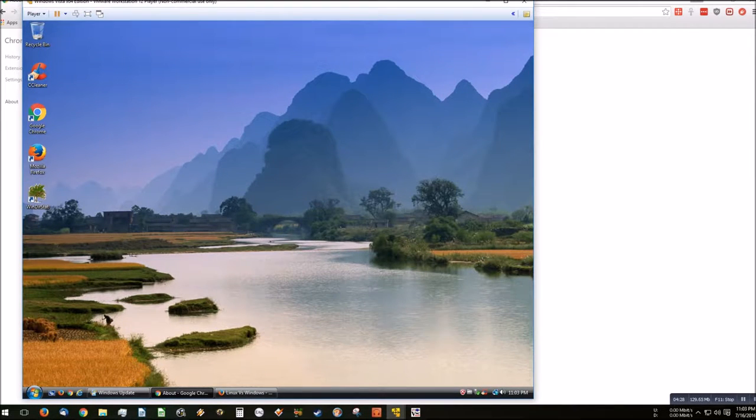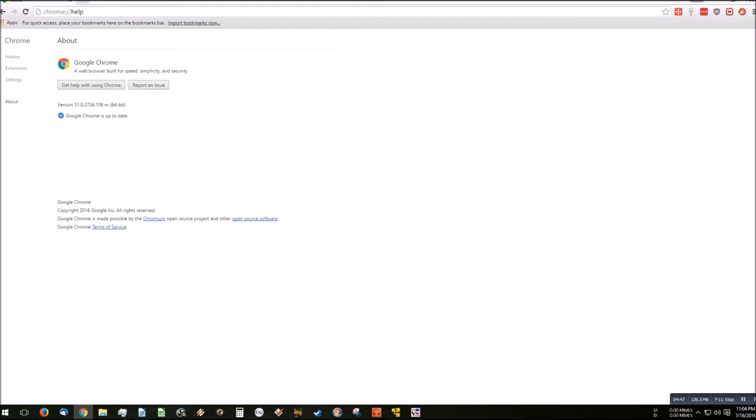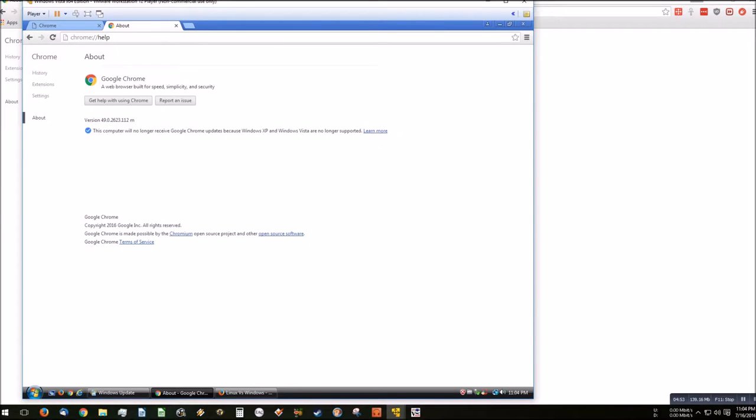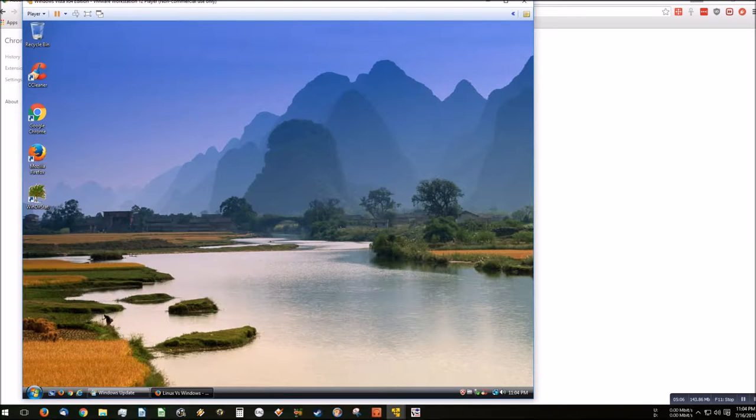Plus, software support is already starting to dry up for Vista some. For example, Google Chrome here. Version 49 is the last version that is working with it. The current version of Chrome, at least as of when I record this, apparently is version 51. So we're already a little bit behind in Google Chrome, because Google's not going to support it anymore, which honestly is understandable. Vista has a tiny, tiny share of the operating system market nowadays. You know, no big deal.